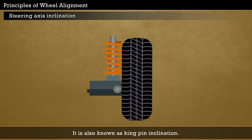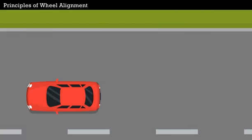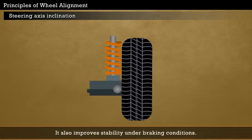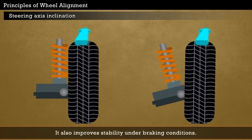Steering axis inclination. It is also known as kingpin inclination. It helps wheels to return to the straight ahead position when carrying load. It also improves stability under braking conditions. Similar to the camber angle, steering axis inclination is measured from the front.